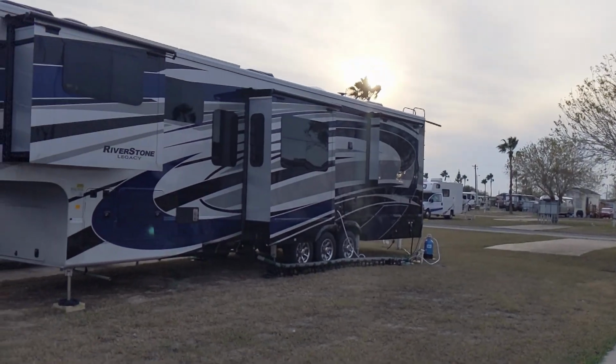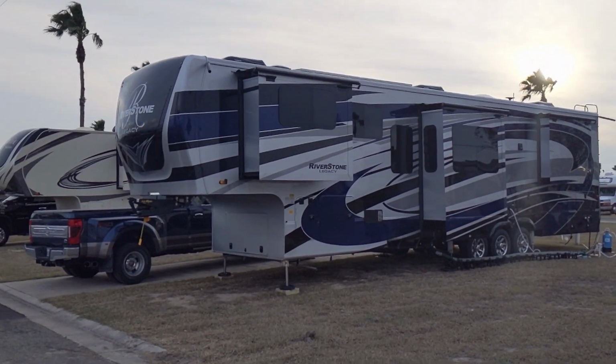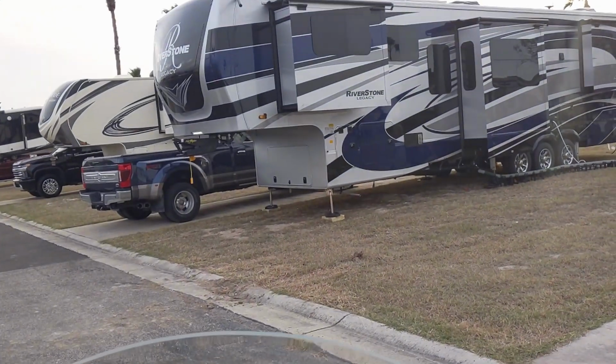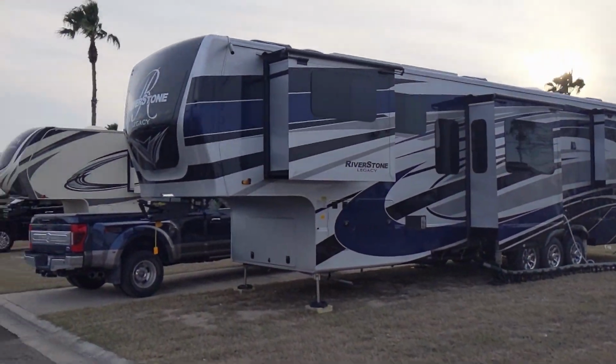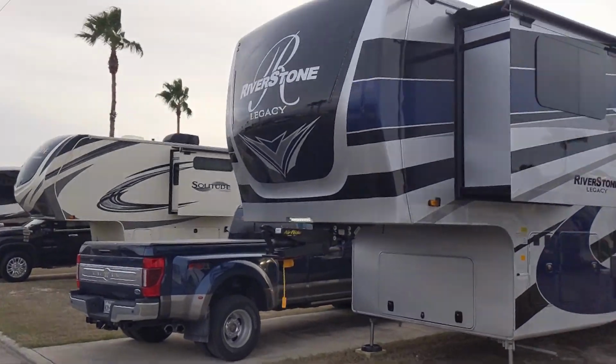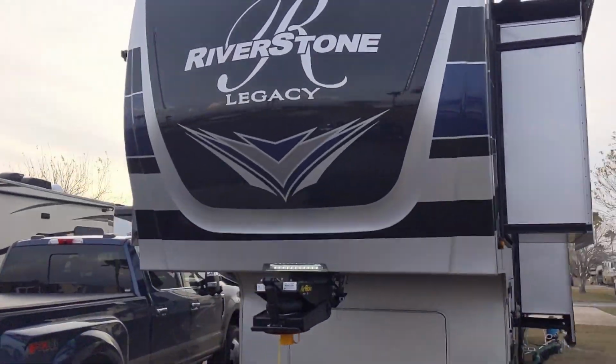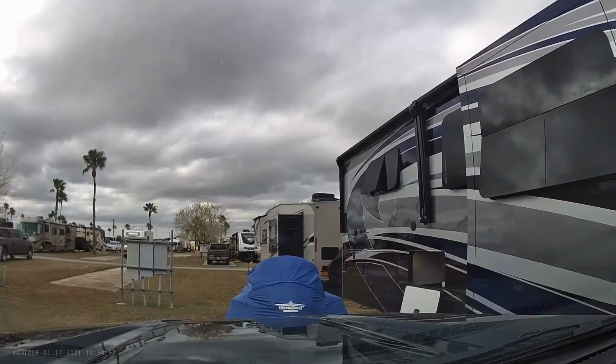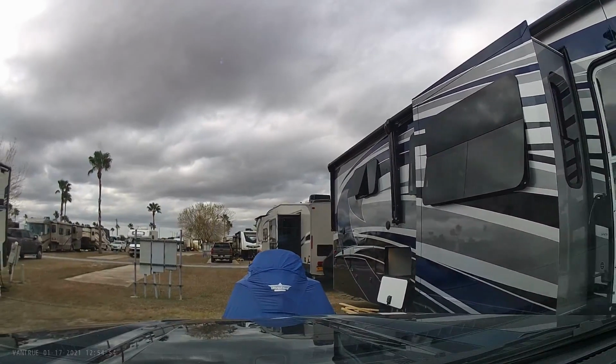Our site at the RV park was wonderful. It was very big. They do want you to park on the grass, which was a little weird for us, but it turned out to be fine. It was dry, not rainy. And then they have your truck and your patio area on the side. But once our truck is in there, there's just not a lot of room for anything else. So we didn't really have a lot of stuff outside.